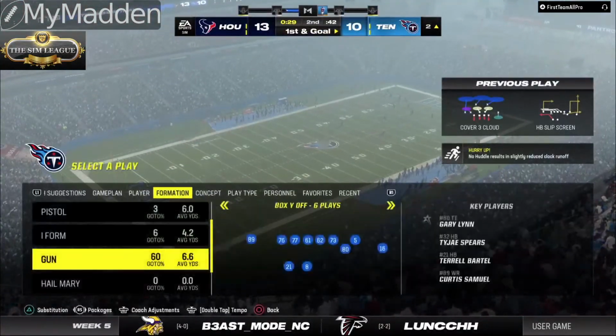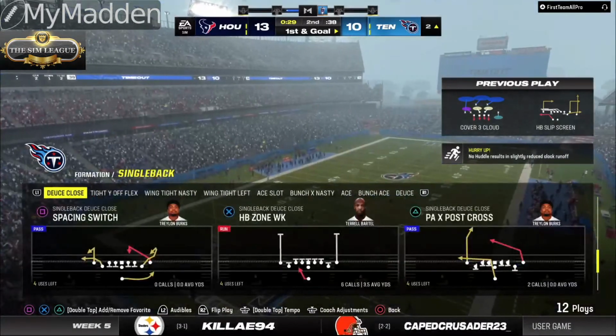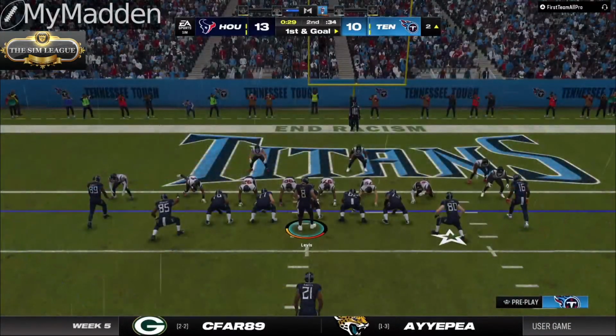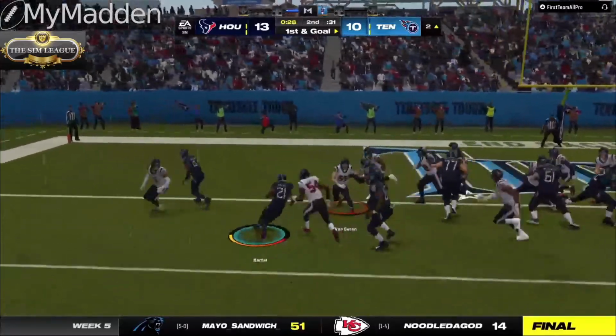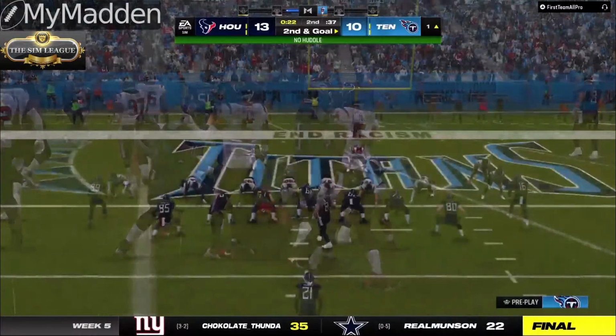The Titans going to use the first of their timeouts as the clock will stop with just under 30 seconds to go in the first half. So it's first and goal and a great opportunity to get that lead back before the break. They'll try to run this one in. And they will stop him after a fairly minimal pickup.